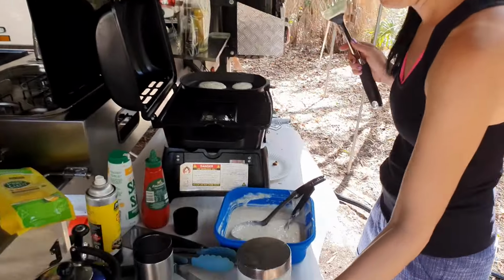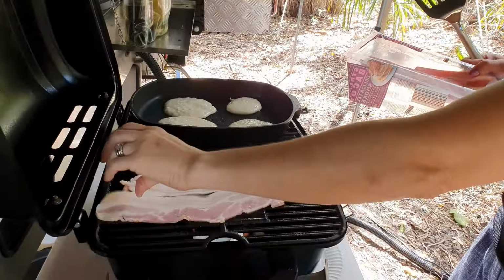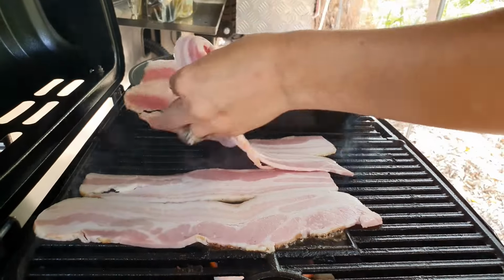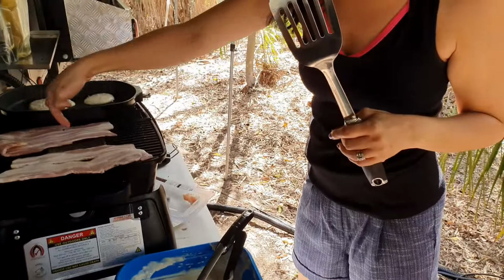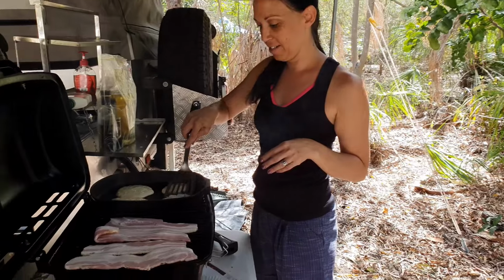Okay, bush camping with the Thomases. Bacon and pancakes. Bacon and pancakes. Nick's little specialty. And what's your mix you got there, Nick? Basic flour and milk and an egg. That's it.